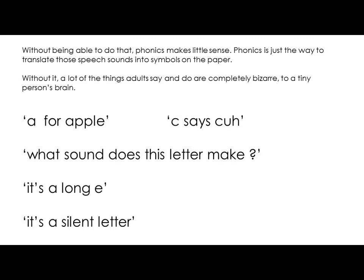There's no such thing as a silent letter. A letter, first of all, I say, is just a squiggle. So it's not silent and it's not loud. It's not bossy. It's not magic. It's nothing. It's just a letter. It's just a squiggle on a piece of paper. And when you look at the 26 letters, we can use them in different combinations to represent our speech sounds so that we can talk on paper. But there's no such thing as a silent letter.